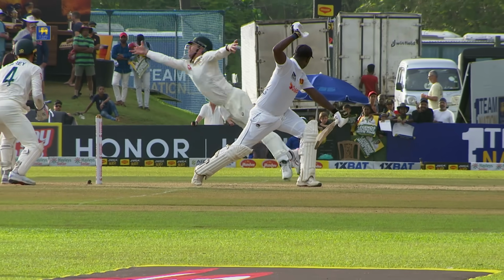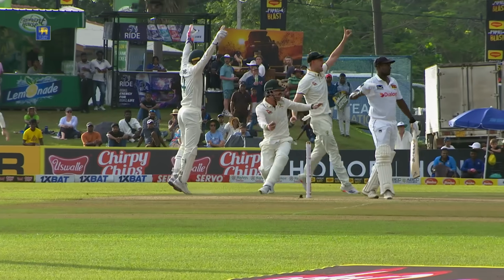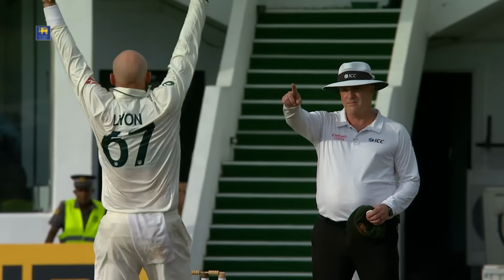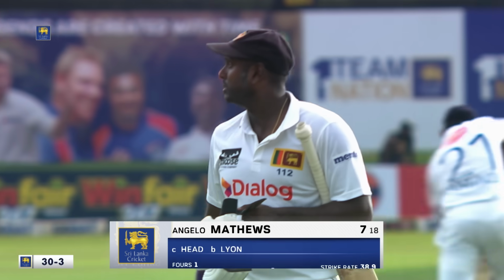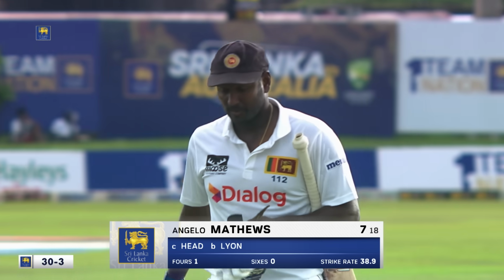This is a magnificent catch from Travis Head. Full stretch. Really came out quickly. Angelo Matthews departs for 7. And Sri Lanka now are reeling at 30 for 3.